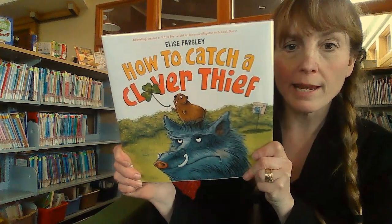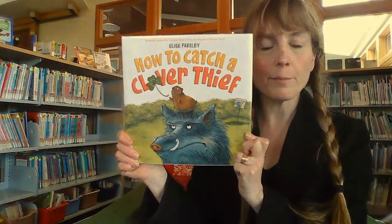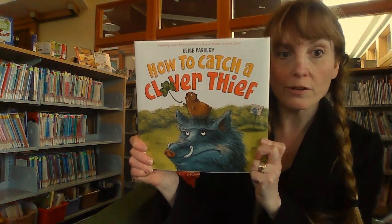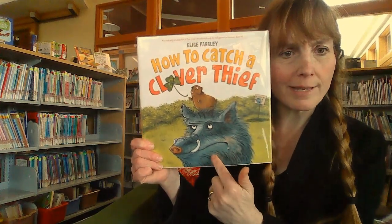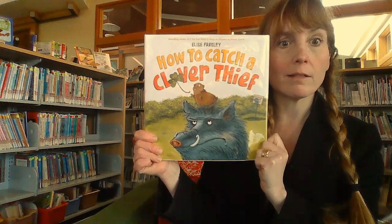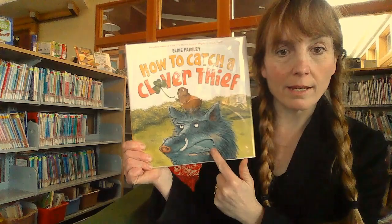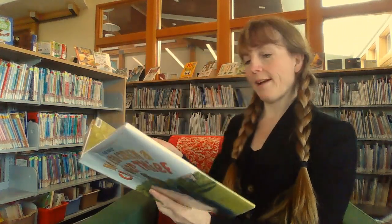The first one is called How to Catch a Clover Thief, and it's written by Elise Parsley, which makes sense, because parsley is also a green thing that you grow in your garden. But when you look at that cover, what kind of animal is that? Somebody know? One of my favorite animals, besides sloths and bears and a lot of other things. I think it's a warthog. Yeah, I like warthogs.